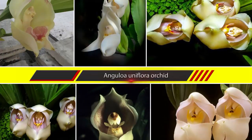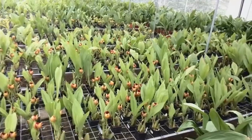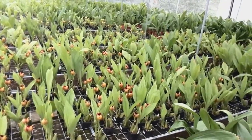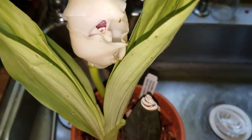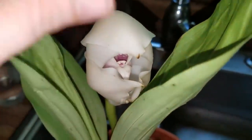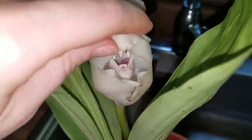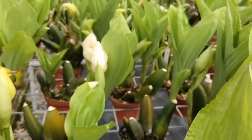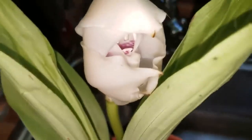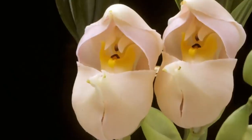Anguloa uniflora orchid. If we're talking about flowers, we cannot pass by the orchids. There's a huge number of them, all in different shapes and sizes. There are species that during the blooming period literally amaze you. For example, the Anguloa uniflora is often called a baby flower because it looks like a cradle. If you give such a flower to your beloved, there's no doubt they'll adore you.